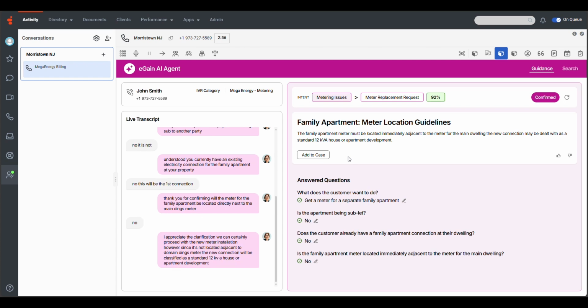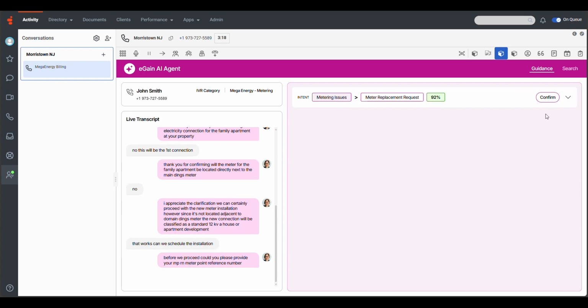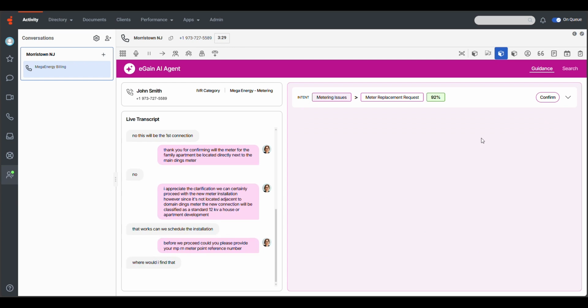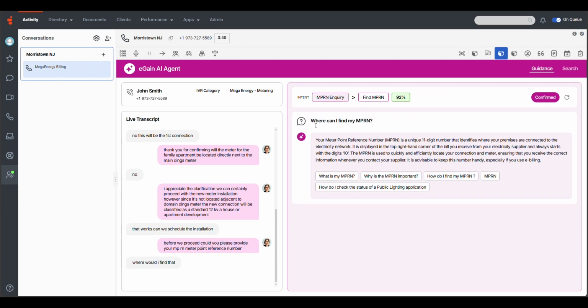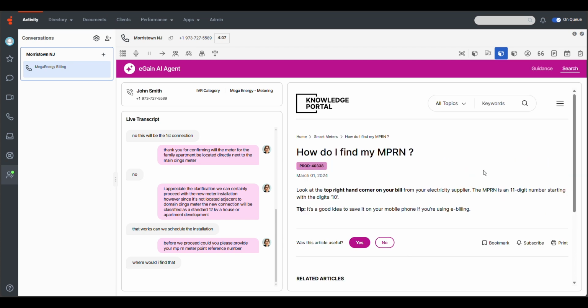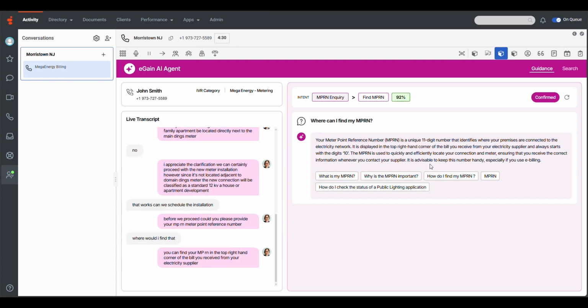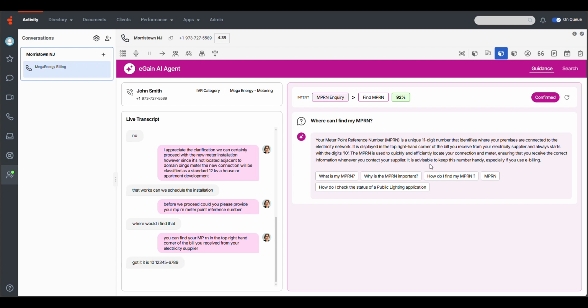That works. Can we schedule the installation? Before we proceed, could you please provide your NPRN, which is just the meter point reference number? Where would I find that? You can find your NPRN in the top right-hand corner of the bill you receive from your electricity supplier. Got it. It is 10-123-456-789.